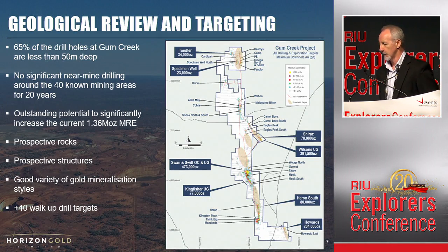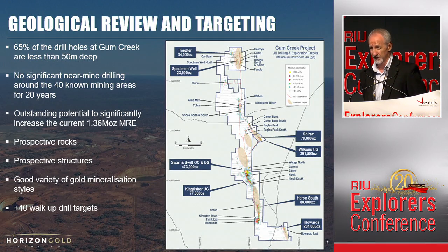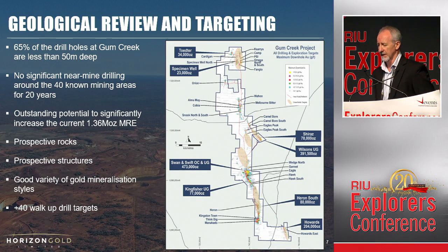65% of the 56,000 drill holes at Gum Creek are less than 50 metres deep. There's been no significant near mine drilling for around 20 years. So this provides an outstanding opportunity for increasing that 1.36 million ounce resource. Prospective rocks, prospective structures, a good variety of gold mineralisation styles, and plus 40 walk-up drill targets. I've been busier than a one-legged kickboxer over the last couple of months ranking these targets, but like a kid in a candy shop, because there's plenty of them and there's some really good targets there.